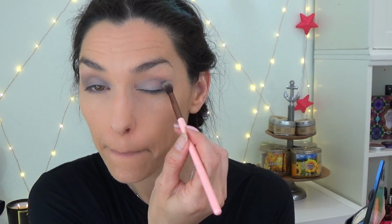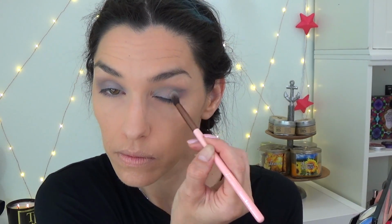And all of these eyeshadows in this little kit are just so nice. They blend out so beautifully. They're so pigmented. You know, this is a nice quality sample kit. I actually really liked this one.